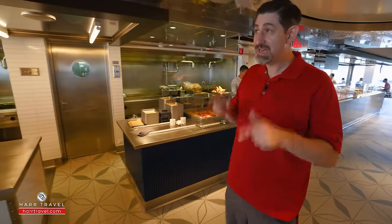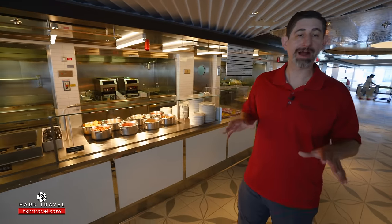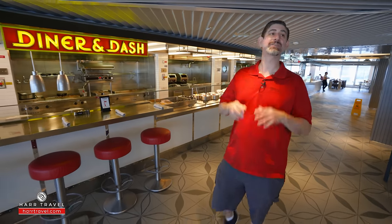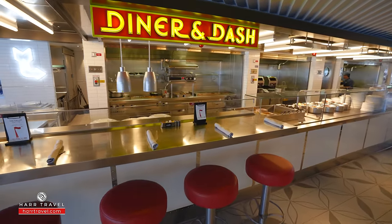So heading continuously along, this is to me one of the most important spots on the ship. So many cruise lines don't do a great job with 24-hour dining, and they basically have 24-hour things to do here on board, so why not have an incredible dining option that matches that? So the diner and dash is a classic diner experience. You can sit up at the bar here.